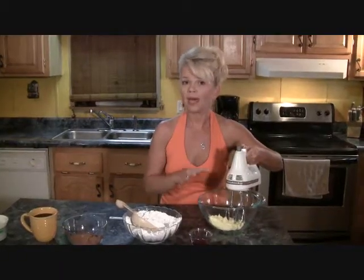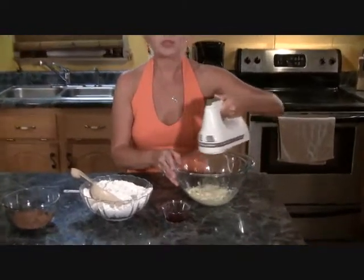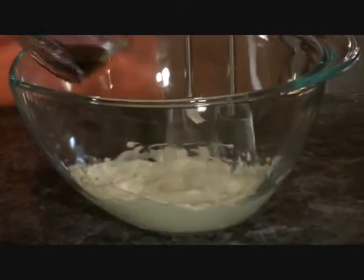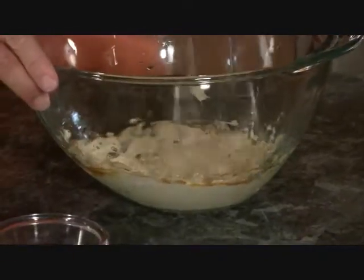Our first step is to go ahead and beat our butter until smooth. And like with the cream cheese filling, this will not take long because it's already softened. See, it's already beat smooth and beautiful. Now we're going to add in our 1 tablespoon of vanilla, and we're going to beat that in until it's good as well.